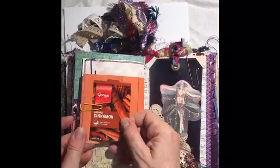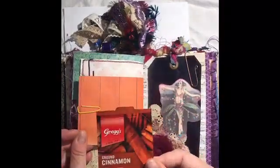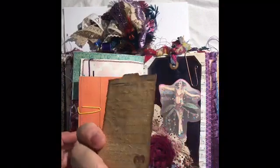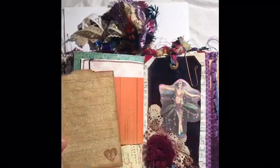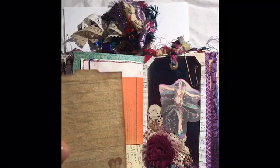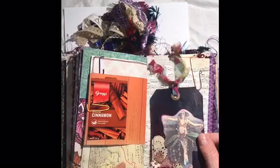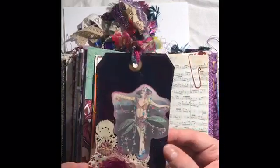And here's just a little tag made out of a cinnamon packet. It smells absolutely divine. The smell of the cinnamon is still there, and I've just put a couple of the little brownies at the bottom of that as well.